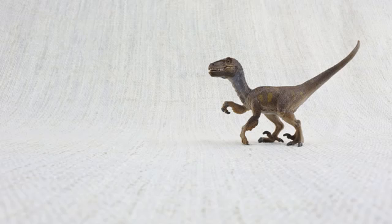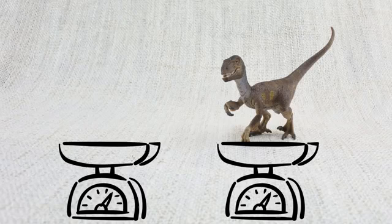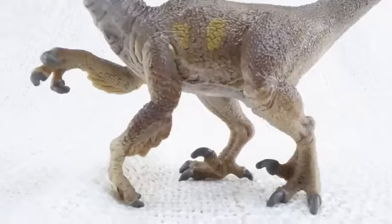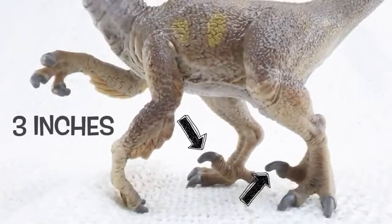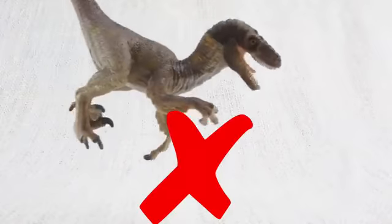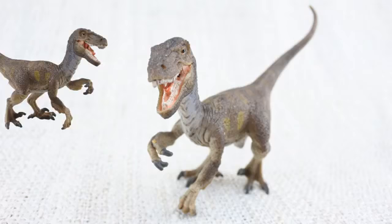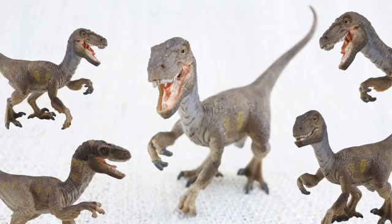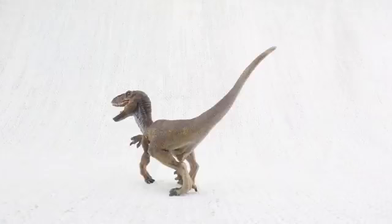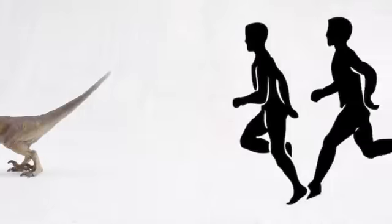So what have we learned? We learned that Velociraptor was only the size of a turkey, and it only weighed as much as 2 small dogs. They walked on 2 legs with a big sharp claw on each foot. They probably had some feathers, but they weren't for flying. They hunted in packs with other raptors. Velociraptor means speedy thief because it was so quick and agile. It was very fast. It would have the world record in the 100-meter sprint.